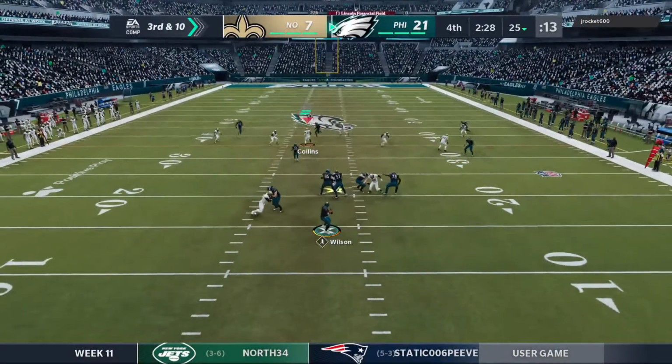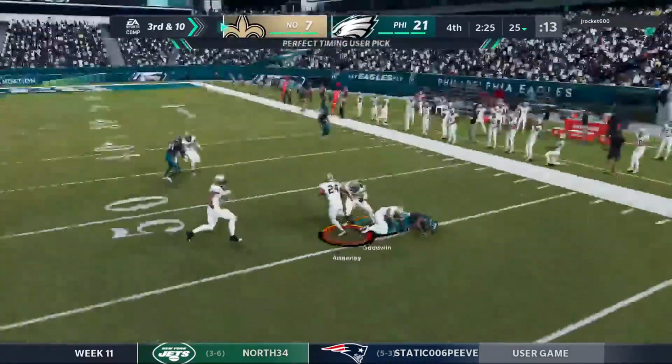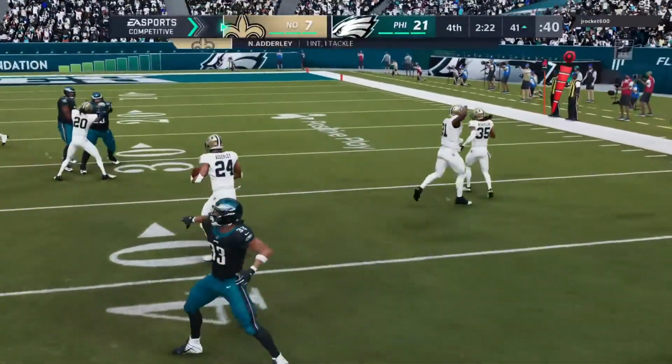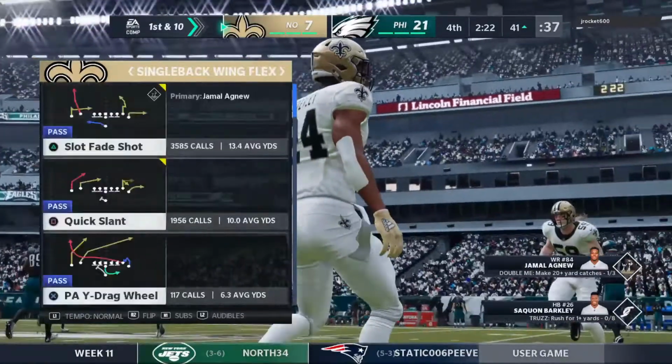Third down. Wilson. Deep ball for Goodwin. And intercepted. Maybe the turning point they need. Picked off by Nasir Adderley. And he's able to get it back to the 41-yard line.